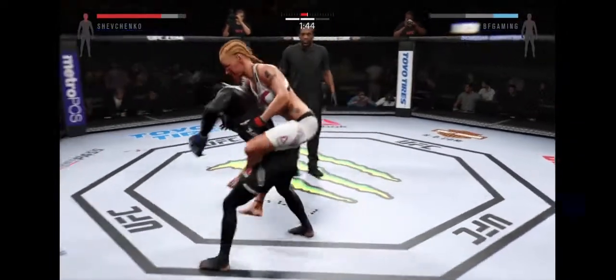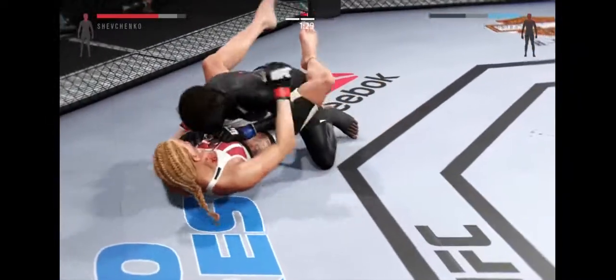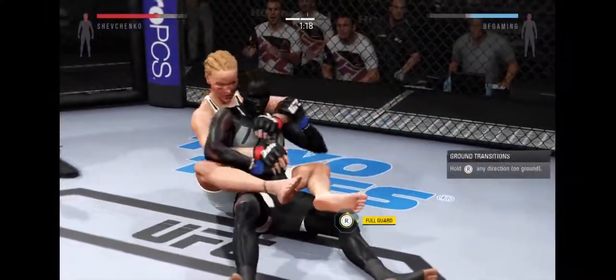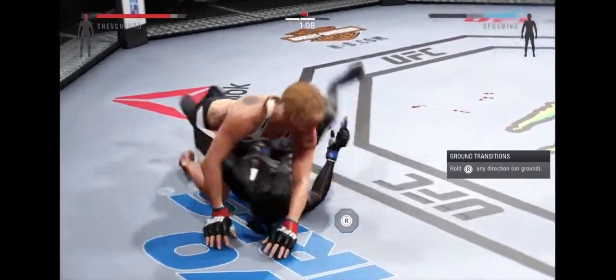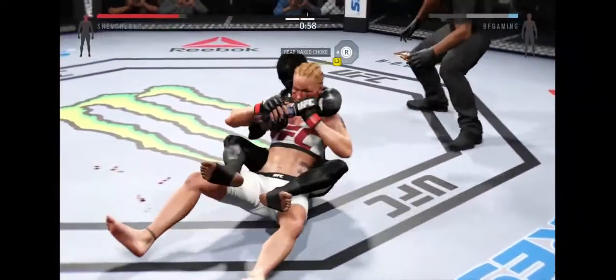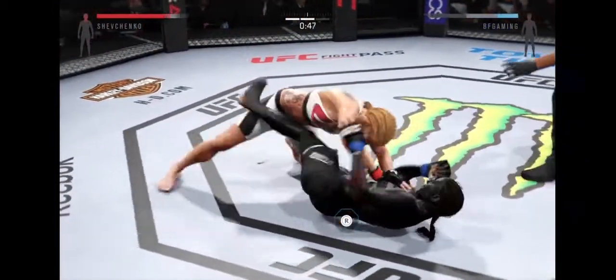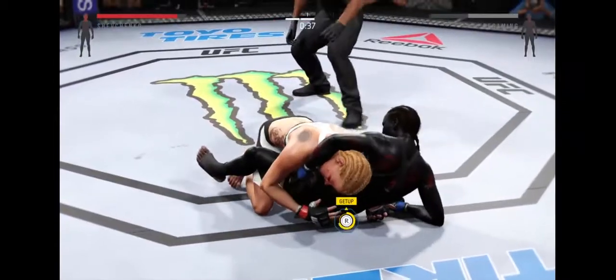She's got her back here. And now looking to finish by submission. That choke is deep. She's out. She got free. Full guard. Beautiful reversal. There we go. Hip escape. Gets out of the full mount. Nice sweep. Very good move. Back on their feet.